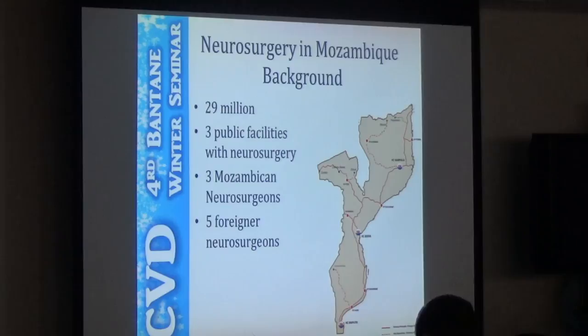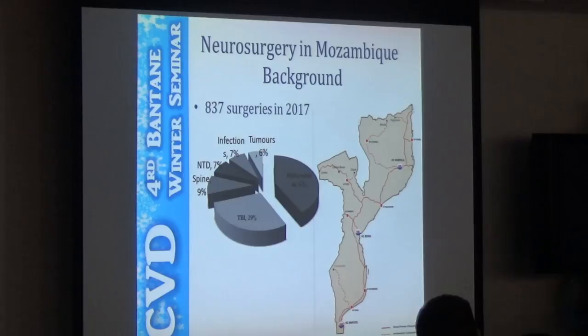This is basically statistics of major surgeries in 2017 at these three major hospitals. There are few surgeries, because neurosurgery only has one day per week for surgery, so we only operate once a week. Major pathologies are hydrocephalus and traumatic brain injury, then other pathologies.